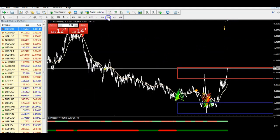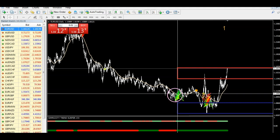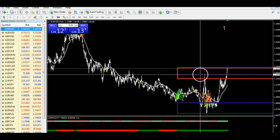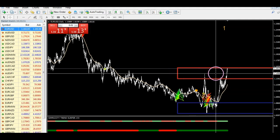If I go to the daily, we can get a better perspective where the market is going. It's breaking highs. For example, if we look at this high, when did that high happen? In March. Yeah, March 10, if I'm not mistaken. Yes, March 10. So it's been a few months, and we broke that high this week.